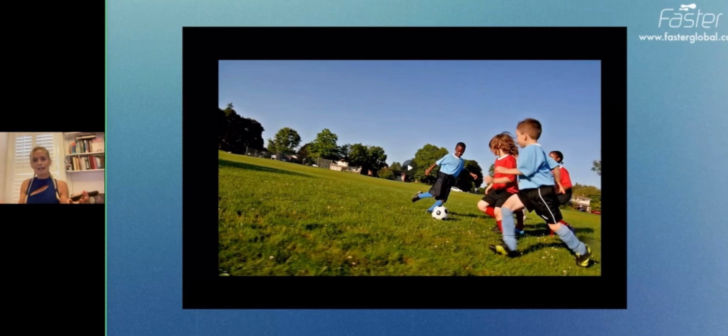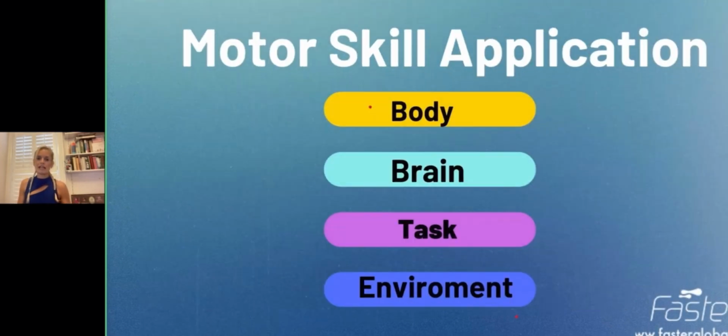And each child, each adult brings with them their own body, their own brain, which has a story, which has context, which has experiences, and it works as a dynamic system with every other person around them in that environment and in that task. And it's the same with our athletes, with our clients. So motor skill application is that combination of the body, the bones, the fascia, the brain, and the task at hand and the environment. And I stress that because of the amount of times we can see an oversimplification of movement where everything is based purely on a biomechanical laws of physics model.